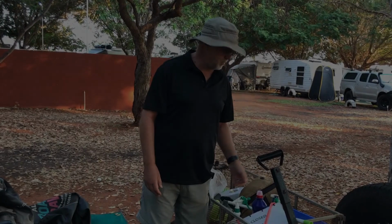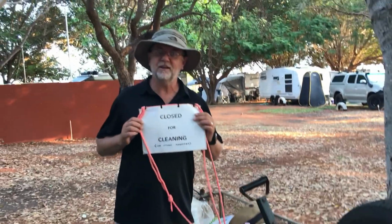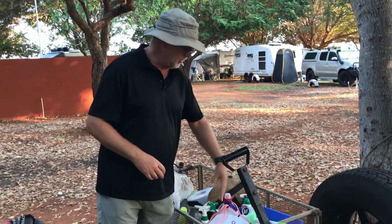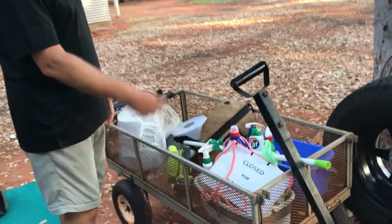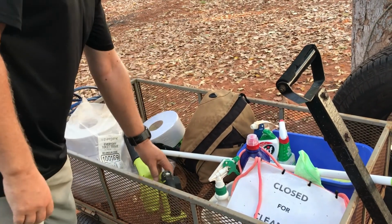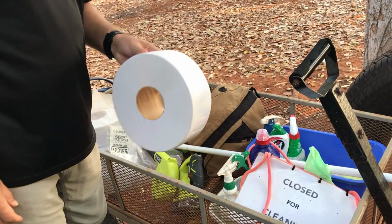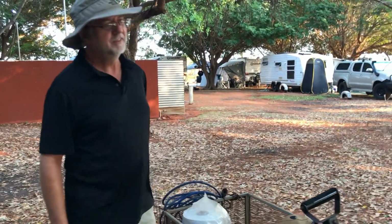Right, this is Cleaner Rob. This is my trolley. Here's my sign, closed for cleaning. I've got all my various things in there. You can come closer now. I've got my leaf blower, the toilet rolls, everything I need, my hose. Alright, I'm off cleaning now.